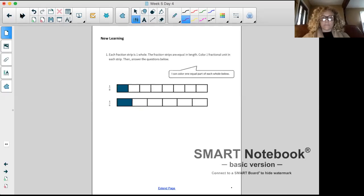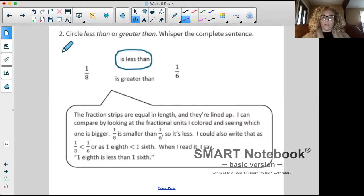That's already done for us. Now, number 2 says to circle less than or greater than. Remember, less than means it's smaller, greater than means it's bigger. And then you can whisper the complete sentence. I'm going to read it, okay?